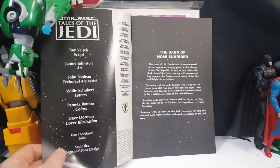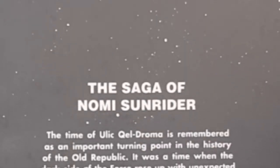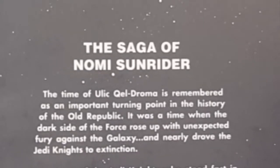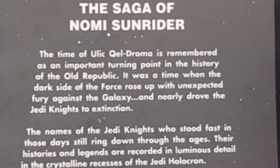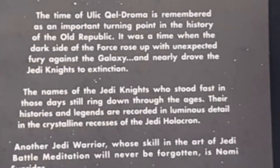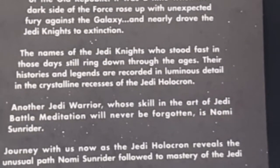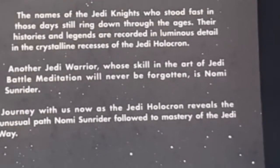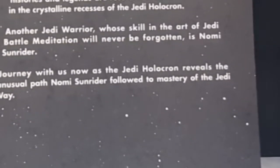The saga of... and it looks like pretty much the same people worked on this book as well. The saga of Nomi Sunrider, the time of Ulic el-Droma, is remembered as an important turning point in the history of the Old Republic. It was a time when the dark side of the Force rose up with unexpected fury against the galaxy and nearly drove the Jedi Knights to extinction. The names of the Jedi Knights who stood fast in those days still ring down through the ages. Their histories and legends are recorded in luminous detail in the crystalline recesses of the Jedi Holocron. Another Jedi warrior whose skill in the art of Jedi battle meditation will never be forgotten, is Nomi Sunrider. Journey with us now as the Jedi Holocron reveals the unusual path Nomi Sunrider followed to mastery of the Jedi way.